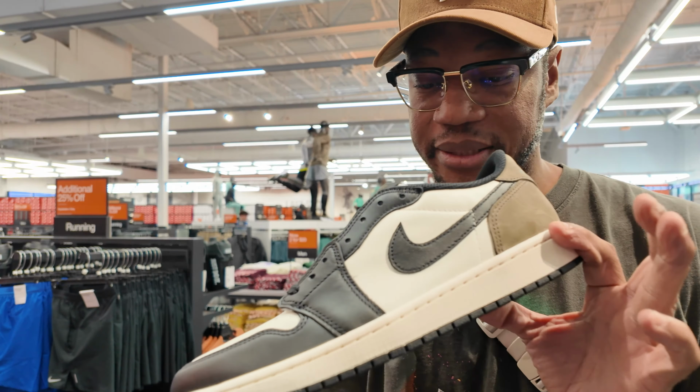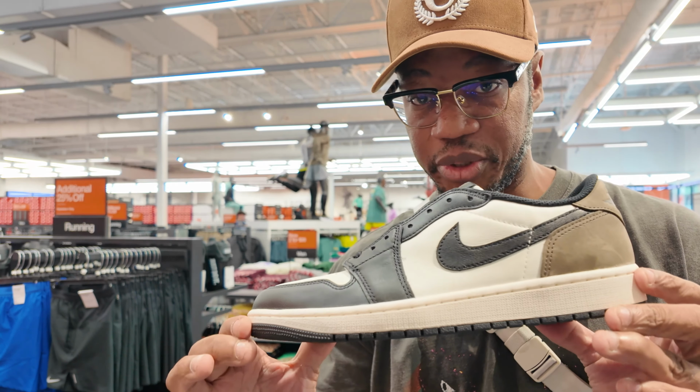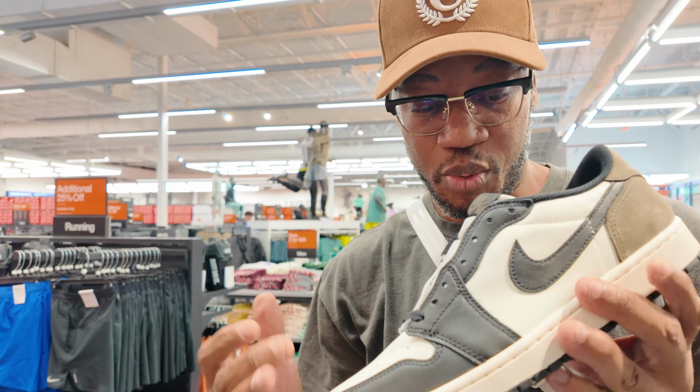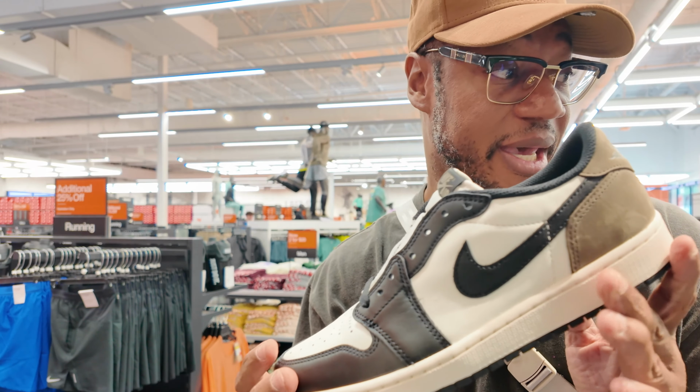And let's not forget about these, the Mocha 1 Lows. These are in the building as well, retail. This is a size 9.5, not sure how many pairs they have. And while I was here, somebody purchased a pair, so they may have a few pairs left.